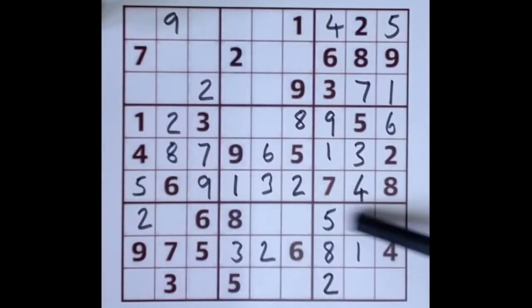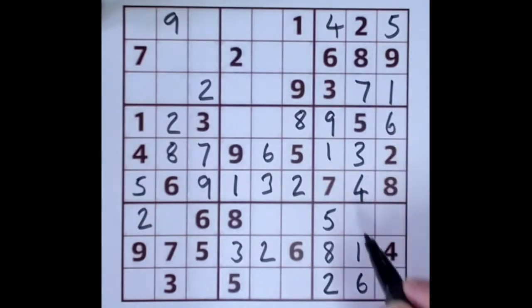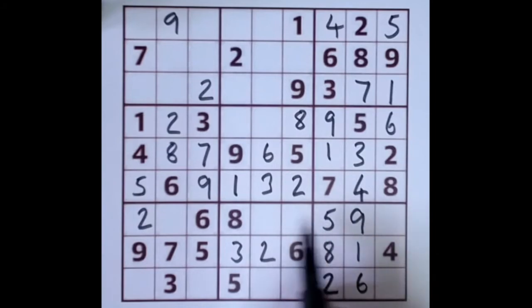There's 6 blocking across here and 6 blocking down here, gives us a 6 in this position here. 1 number missing, 1, 2, 3, 4, 5, 6, 7, 8, it's a 9, so we can fill that in now. Okay, we know 9 blocks these 2 squares now, and we have this 9 blocking down here, so that's our 9 there.